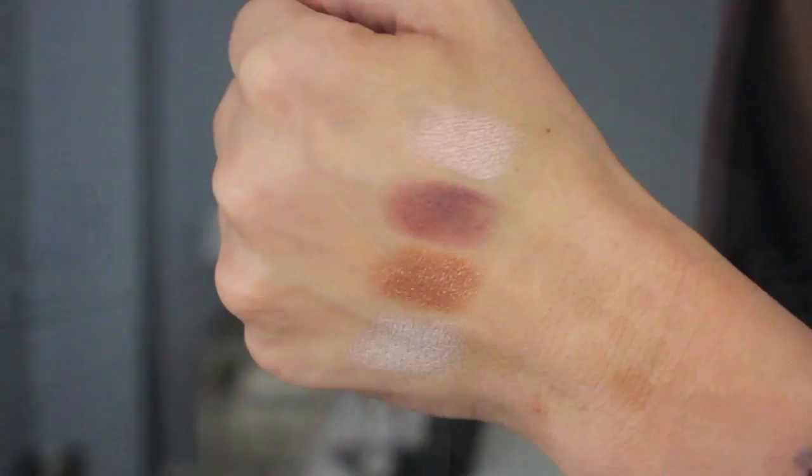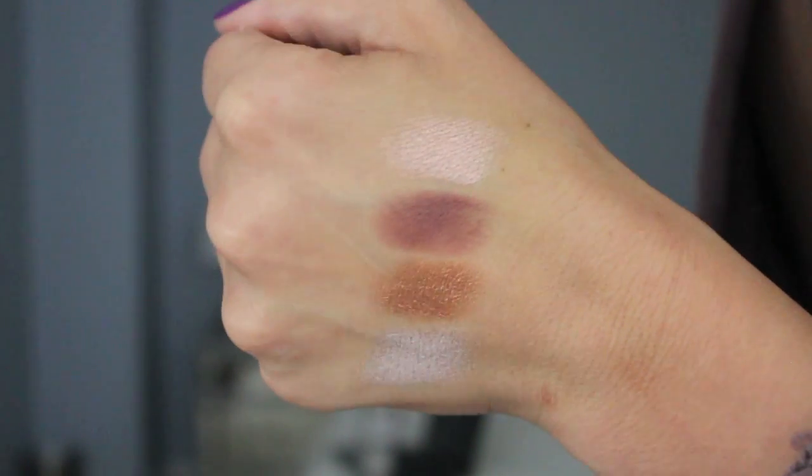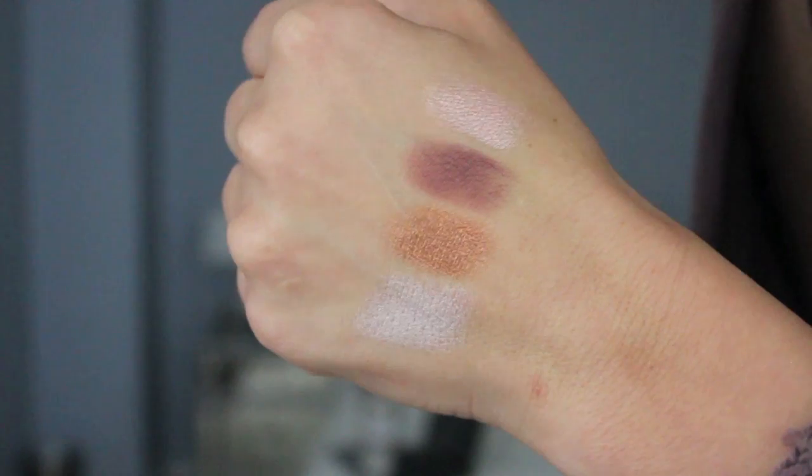Every single shade that I put on my eyes blended out so easily. They all work together really well. I am so impressed with the quality of this. Considering it was only $12.50, this is so good. If you're low on funds or you don't want to spend a lot on eyeshadows, seriously, go to Ulta and get this palette. I am really, really impressed with it. It's really good. So good job, Carli.